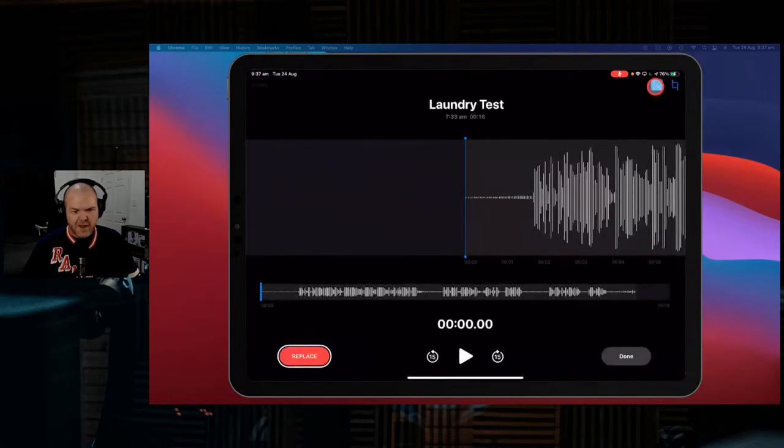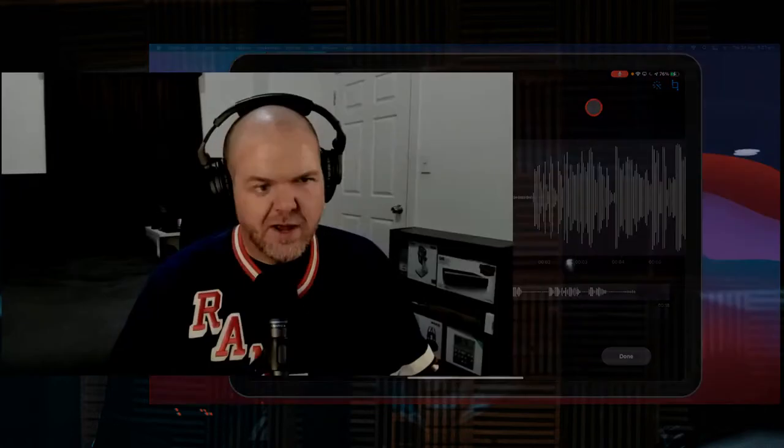Just go to the edit button and turn on that little magic thing. As long as you're using iOS 14 or anything higher than that, you will be good to go and you'll be able to do a little bit of basic noise reduction, which again, is going to be handy if you're out and you've got background noise and you want to just record some ideas or get some stuff down into your Voice Memos.